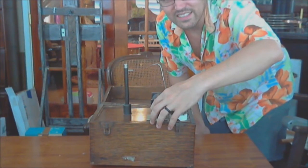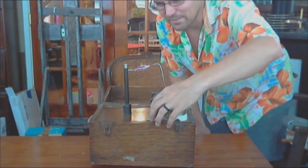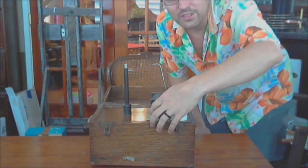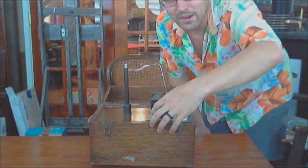At low power, you get these nasty crackles. And as you turn up the power, you start to get a flame.